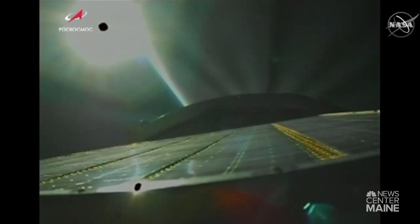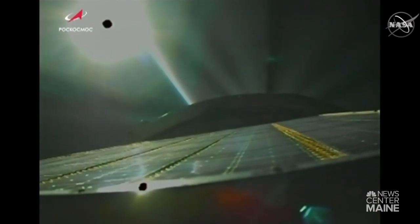Again, that hot stage technique will actually see the third stage start to fire while the second stage is still connected. It has a lattice-like structure between the two stages, allowing the exhaust to escape, and that allows then the core stage to drop away, with the third stage already powering the Soyuz into its initial orbit.